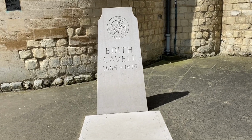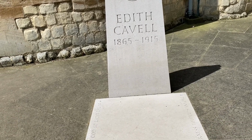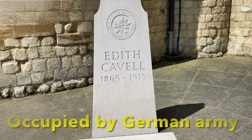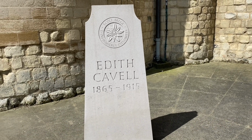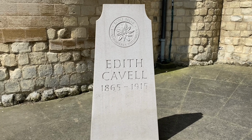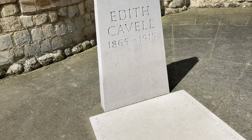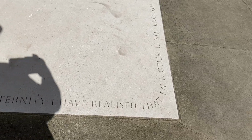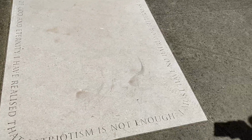So, this is the tomb of Edith Cavell. It's kind of been moved in, I think, 2015, I believe. She was a nurse in World War I in Brussels in Belgium, and she was executed when it was discovered that she was helping prisoners of war escape. These are the words she last said.